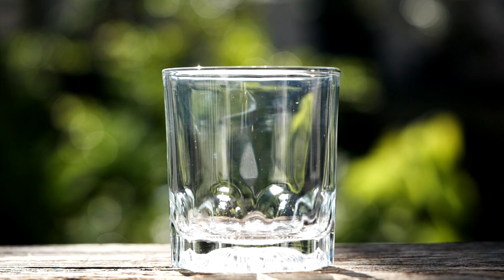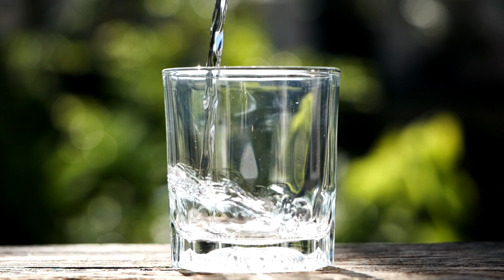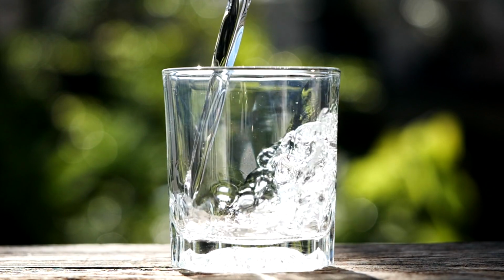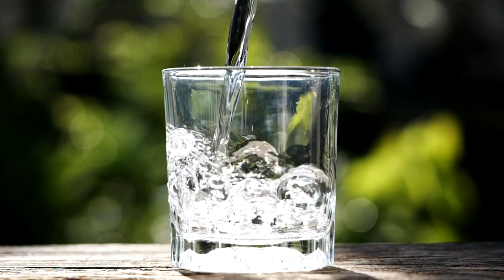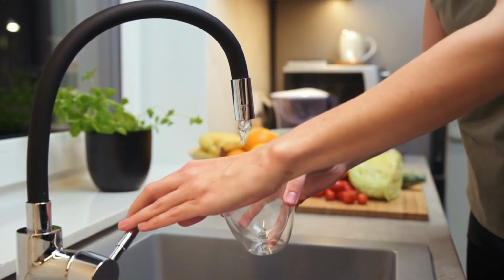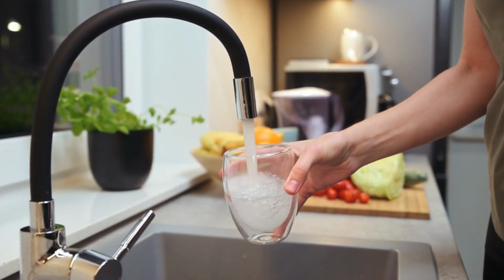Number 9. Drink water after waking. Drinking water immediately after waking up helps rehydrate your body after hours of sleep, boosting metabolism and aiding in digestion. It stimulates internal organs and flushes out toxins that accumulate overnight. This simple habit can improve circulation, support kidney function, and increase alertness.